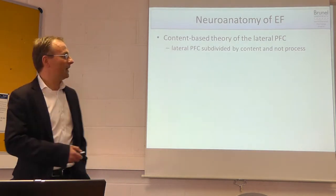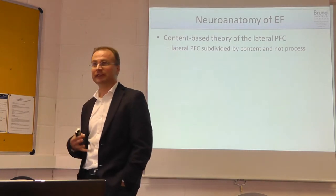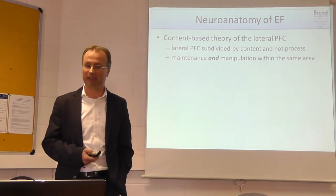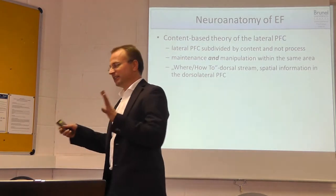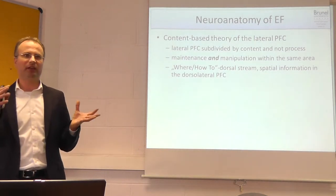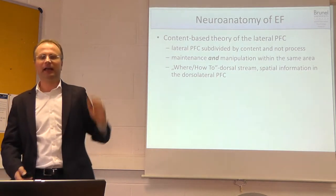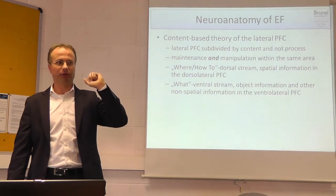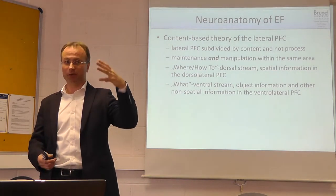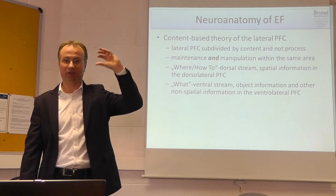So, to summarize the content-based theory, it is proposing that the lateral prefrontal cortex is subdivided by content and not by process, and that you have maintenance and manipulation within the same area. And this nicely fits into the general structure of the visual system. You probably know that there are two visual streams, the where stream or how-to stream, which goes more parietal, and the what stream, which goes ventral to the temporal lobe, about the identity of objects. And she would argue, well, that nicely continues in the prefrontal cortex, that the more spatial information stays dorsal and the more object information stays ventral.